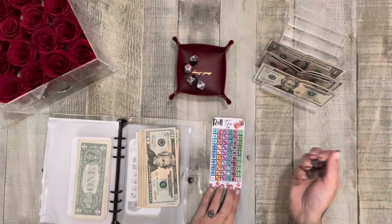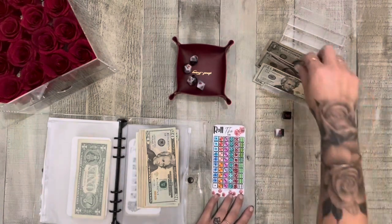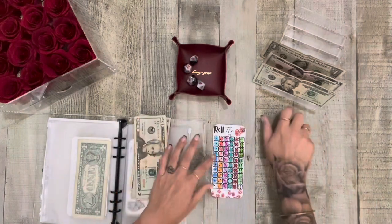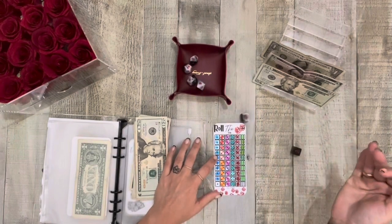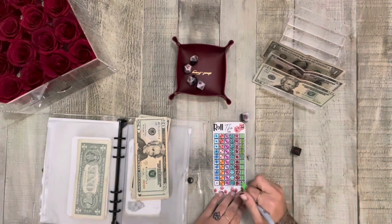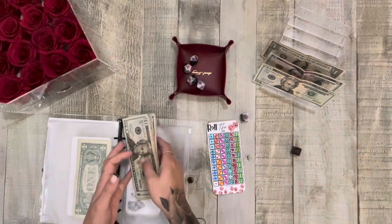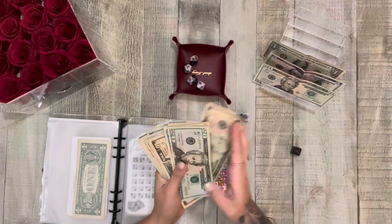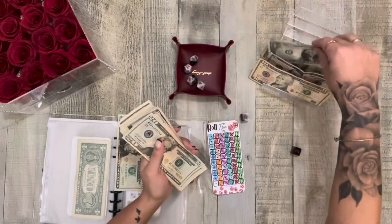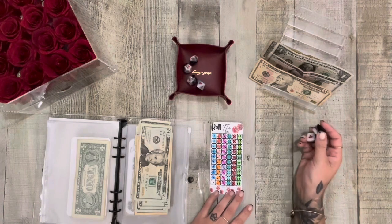All right, let's see. A 2 and a 3, so that's 5. See, now I want to go again because I really want to finish. We got a six. And a 3 though. So that's $9. I'm going to put in 11 and take that 20. Okay. Now we just need a 1.